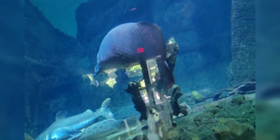Look at all these fishes. Oh my god. Now we're going back outside. A blue poison dart frog. Right there. See it? It's moving. This one's a wolf fish located in Brazil.